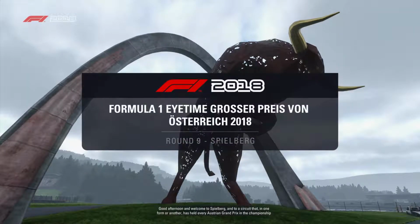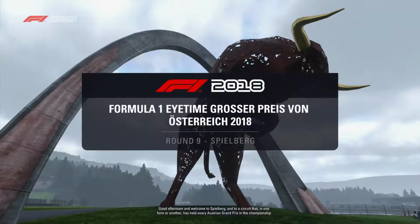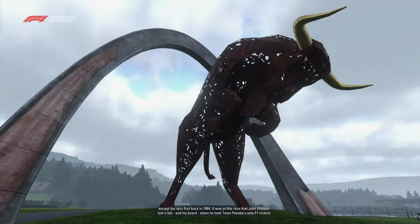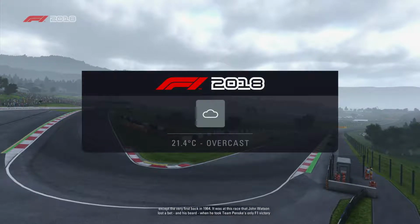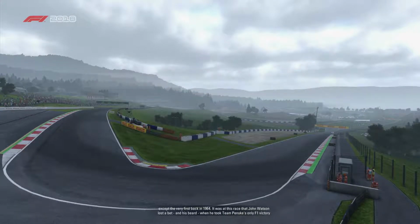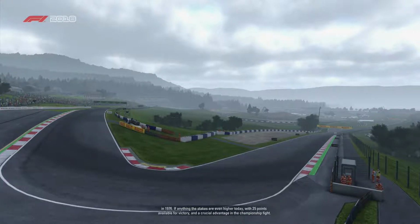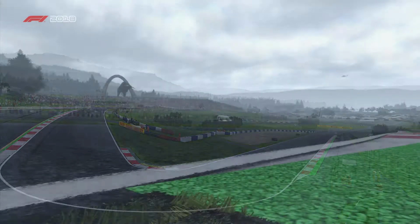Good afternoon and welcome to Spielberg, and to a circuit that in one form or another has held every Austrian Grand Prix in the championship, except the very first back in 1964. It was at this race that John Watson lost a bet and his beard when he took Team Penske's only F1 victory in 1976. If anything, the stakes are even higher today, with 25 points available for victory and a crucial advantage in the championship fight.